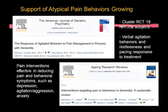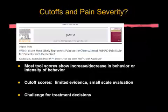Other areas of research in this area are starting to provide some nice evidence about atypical pain behaviors that I talked about earlier, particularly agitative, disruptive, restless behaviors. Bettina Husebo and her group in Europe has done a really nice job with some well-designed randomized control trials to look at treatment of those behaviors as if they're pain and determining if indeed those behaviors improve as part of a pain treatment plan, and has definitely demonstrated that yes, these behaviors can be responsive to pain treatment, suggesting that they may be actual indicators of pain.